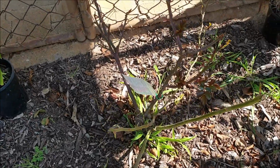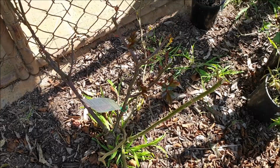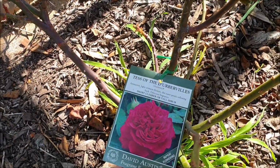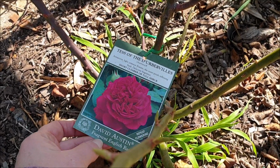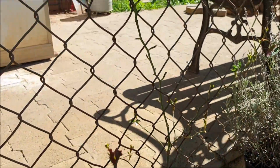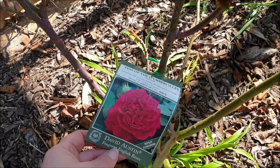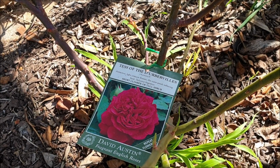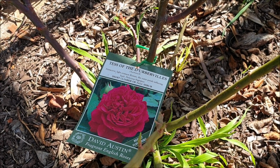Over here we've got, now this one. So this I bought, it's supposed to be Tess of the D'Urbervilles, a David Austin fragrant rose, and it does look like that. It's a climbing rose, so it's going through the fence there. When it flowers, it does look like a Tess, but it has no scent whatsoever, and it's supposed to be a fragrant rose. So it's only flowered one season.